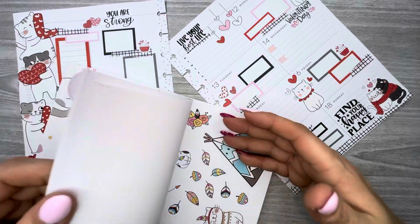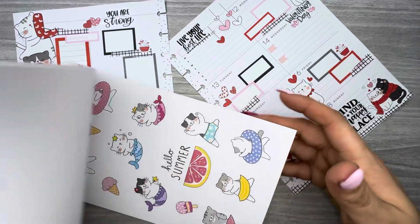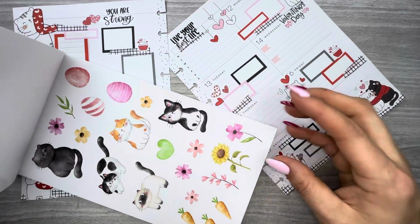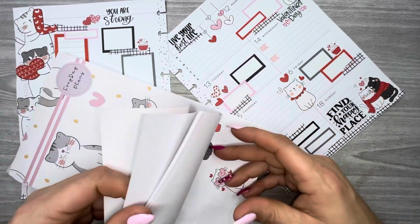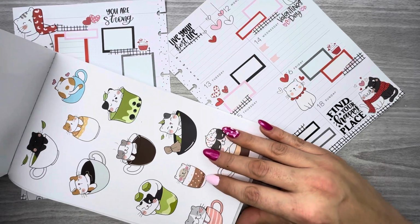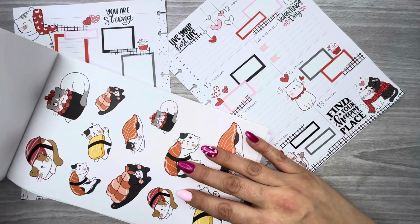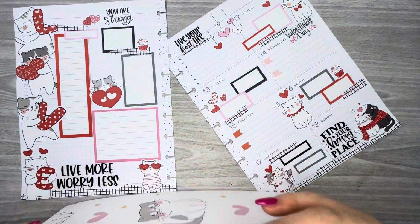I'm gonna have to use these for a spread, definitely, and we got 4th of July, Hello Summer, Easter, oh my goodness, and then these are the Valentines. We've got them in little teacups and coffee cups and sushi kitties. Look at that. Oh my gosh. So anyway, pick up this sticker book.